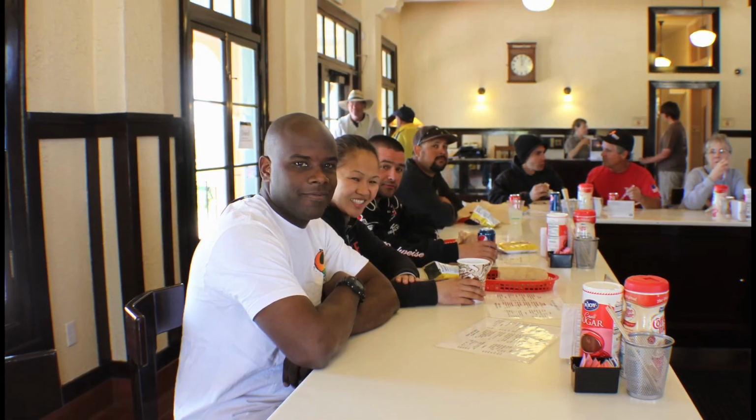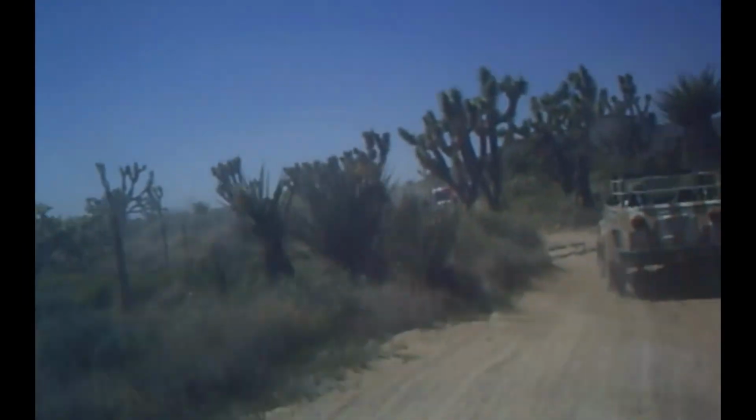From the train trestles, we headed on down to the Kelso train depot and had a little lunch break at the Beanery, I think is what they called the restaurant when it was in business. It's gone now.